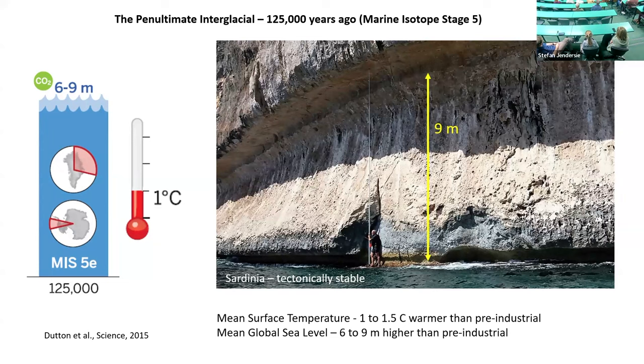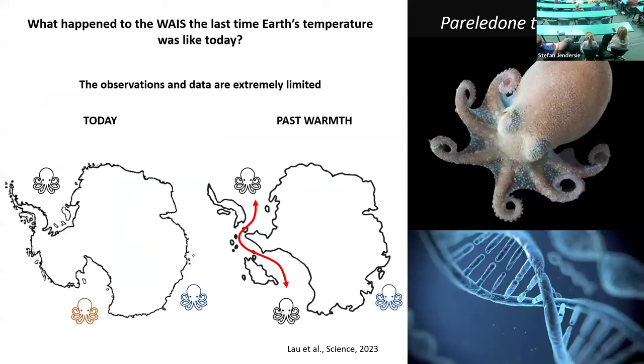So that's the far field indication of what the ice sheets do when Earth's temperature was 1 to 1.5 degrees warmer than present. When we come to Antarctica, evidence for what the ice sheets did under these past warm conditions, during the last interglacial period, are relatively rare. They're in fact incredibly rare. There are some hints, though, and here's one example in a paper that was published while we were actually down drilling in the Antarctic, includes some of our colleagues at the Antarctic Research Centre were co-authors on this paper.